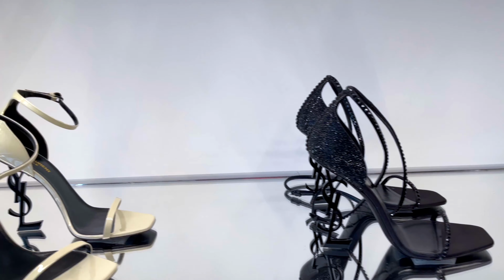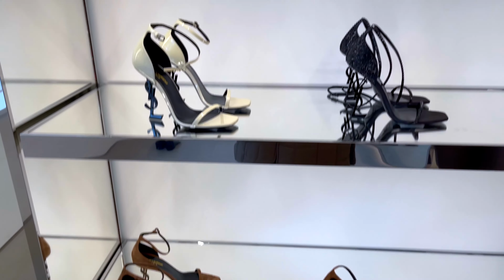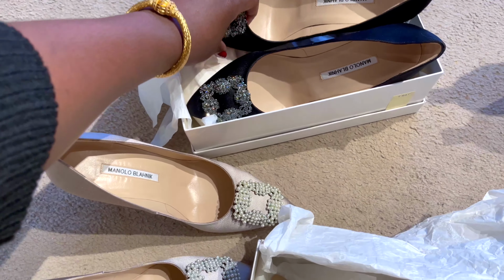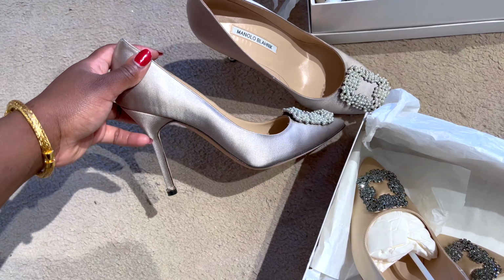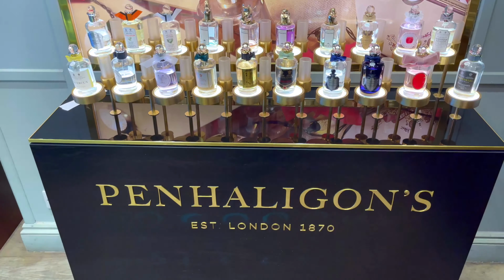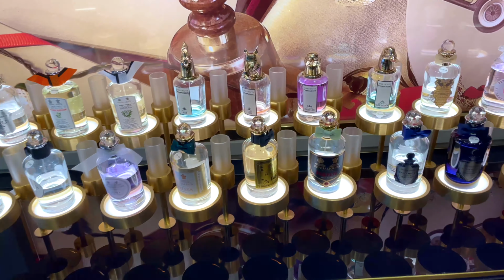You could also get some of the classic Opium heels in YSL for a discounted price, and I scored an absolute bargain in Manolo Blahnik. Yes, those are the classic black Hangisi that never go on sale, but they were in the outlet store for such a discounted price. And I also found out that there is a Penhaligon's outlet in Bicester. Comment down below if you knew, because I did not.